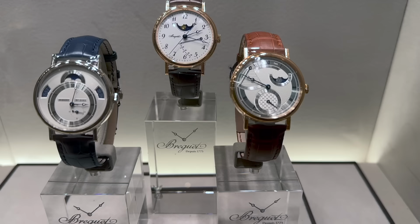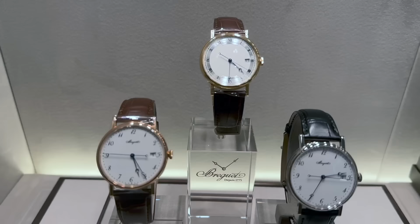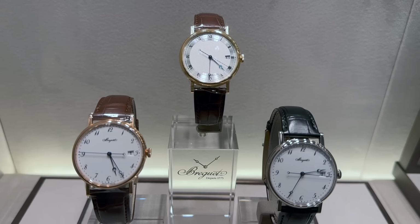This is a Breguet Classique, the one on the right. That's probably one of my favorite Breguets. That's a beautiful watch. And that's the Classique at the top, which is the one I think is the best one. I think that's my favorite. It's got the guilloche dial.